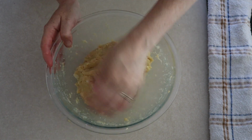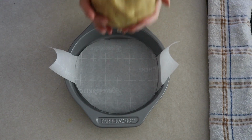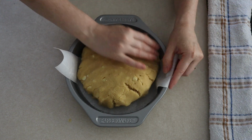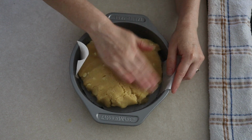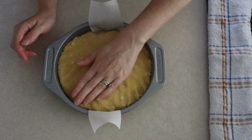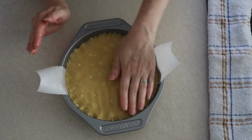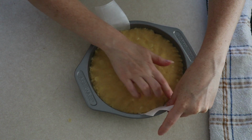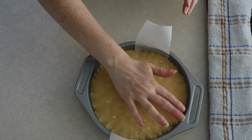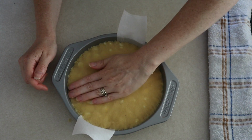Then form your dough back into a smooth ball. Place the dough ball into your prepared cake pan and press the dough evenly throughout the cake pan. Make sure you get it as even as possible. Basically, if you use a bigger pan and you press the dough out thinner, it's going to be more cookie-like in texture. If you have a smaller pan and it's more thick, it's going to be more of a softer texture, more of your mix between your cookie and cake.